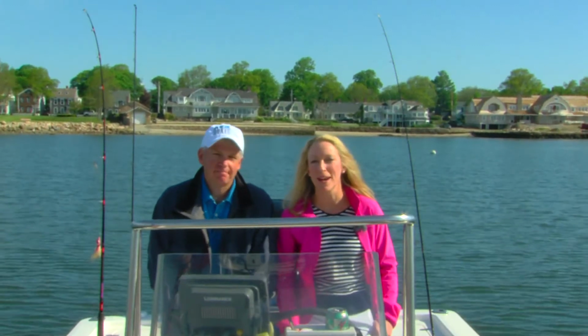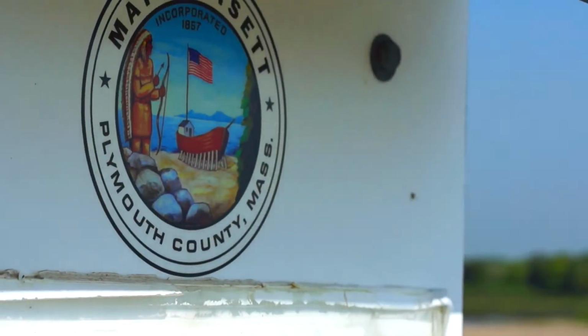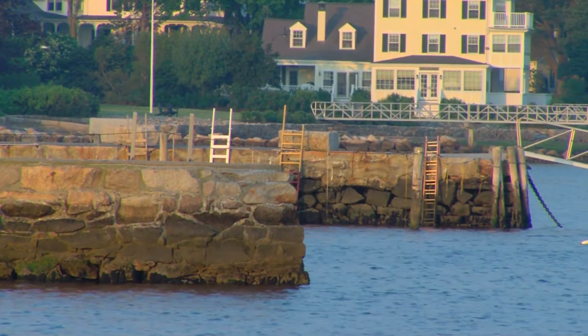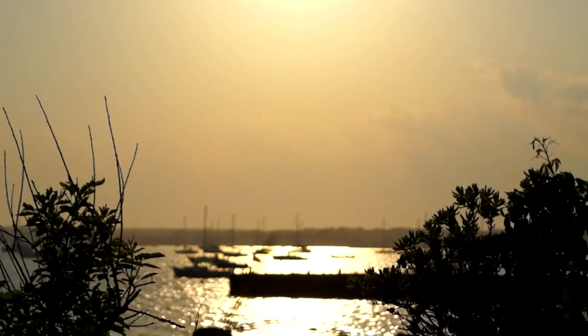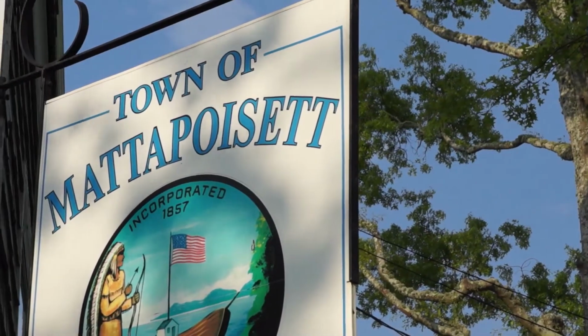Welcome to New England Boating. I'm Parker Kelley. And I'm Tom Richardson, and today we're in Mattapoisett, Massachusetts on the western shore of Buzzards Bay. It's a boater-friendly town with a rich maritime history. That's right, Tom. Mattapoisett was a huge shipbuilding center in the 1800s, supplying vessels for shipping and also the whaling industries. We're going to tell you a little bit more about the history of Mattapoisett later on in the show.